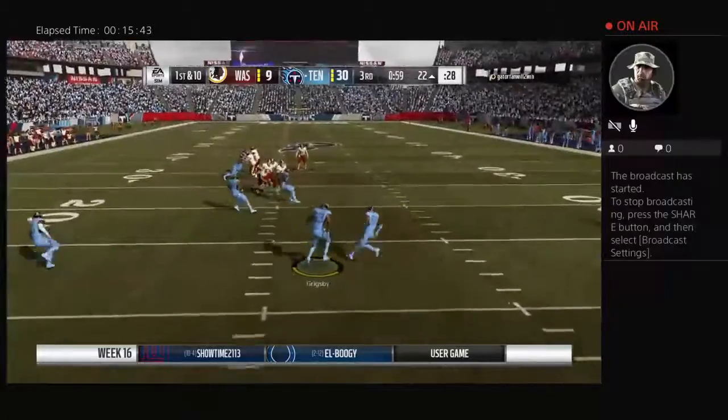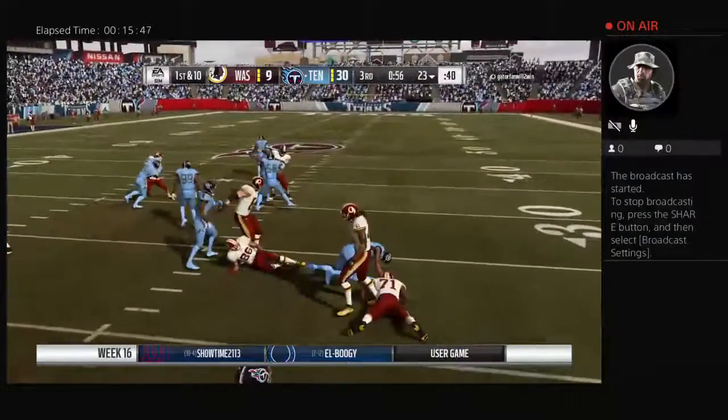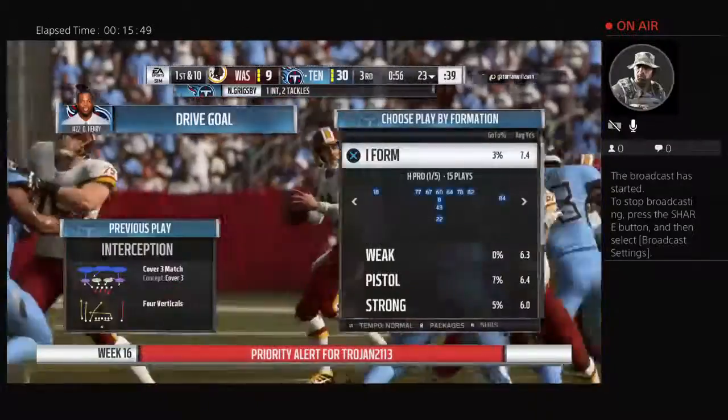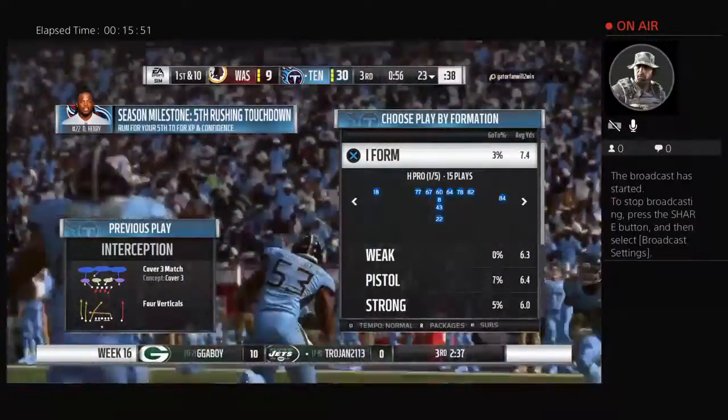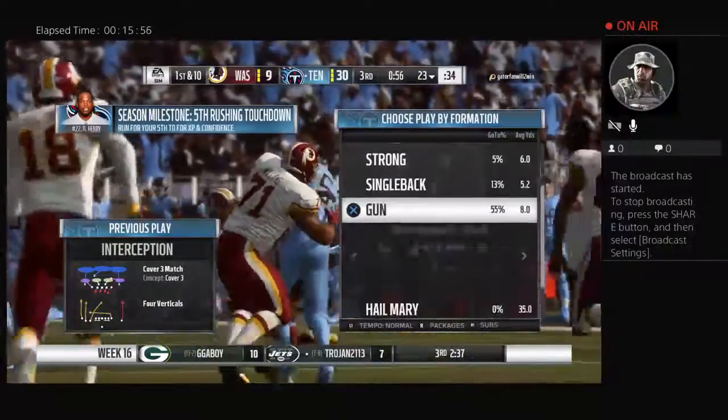Now Smith. And now here's another interception. Picked off at the 12, and he's going to get this one to the 23-yard line. Just a little bit of a rough stretch. 6 interceptions now in these last 2 weeks combined.